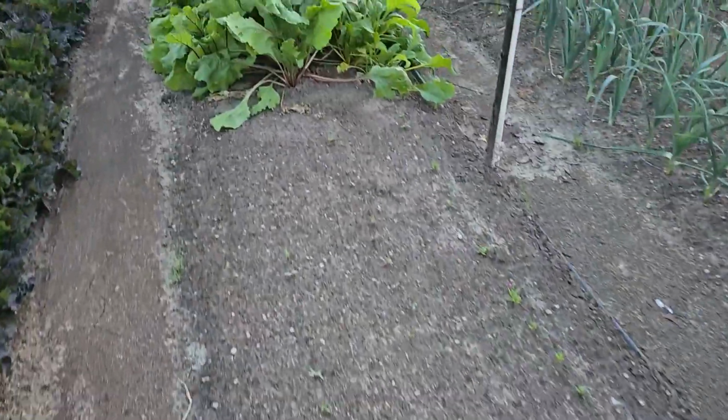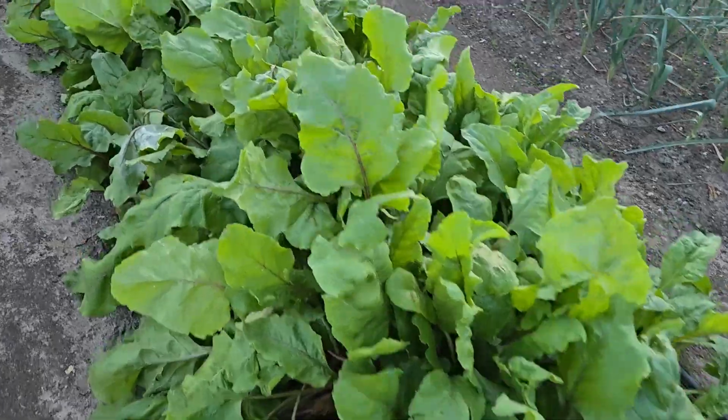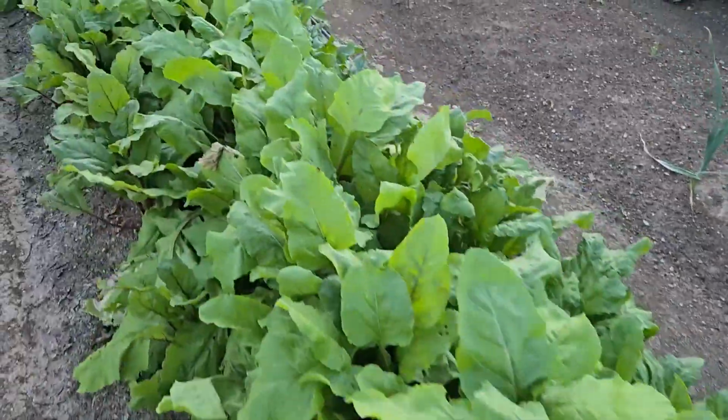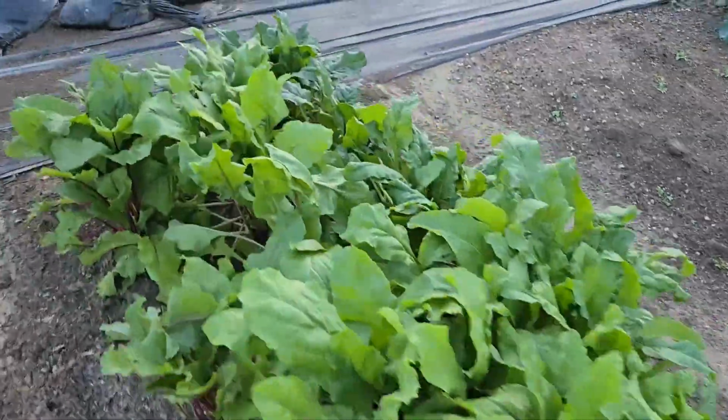We got beets coming. They just popped up the other day. And then we got our regular beets here. We've been harvesting for about a week now. I got red, Chioggia, and gold. They're doing pretty good. Got nice strong tops on them this year.